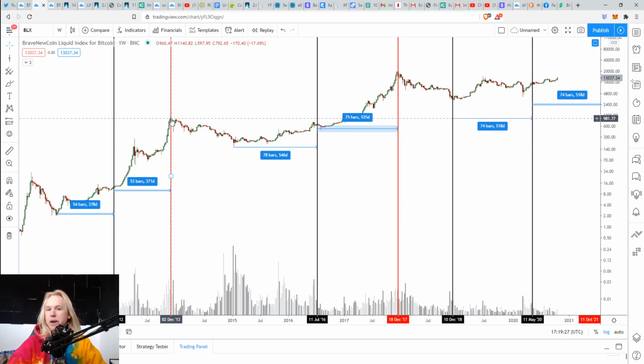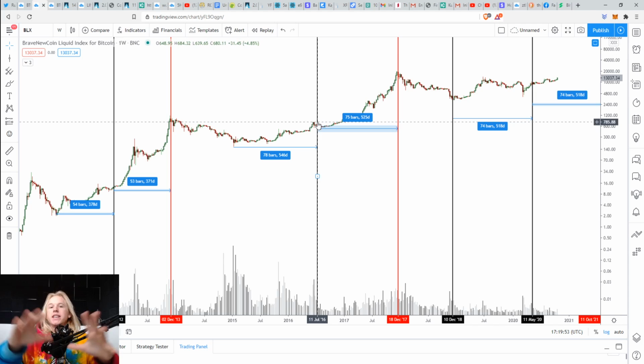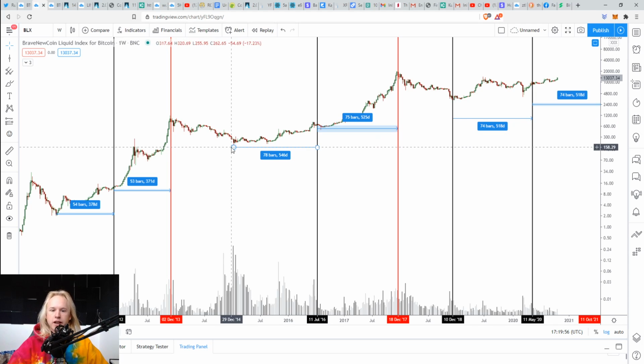So let's take the same pattern and play it out to the next cycle. We get our cycle low at about January of 2015. If we go all the way over until the next halving, that takes us approximately 546 days. Then we take the same tool, and from the halving we go approximately 526 days to the cycle top, and that takes us to about here. So this one's about 20 days off, but we still get pretty much the exact same correlation: from the cycle low to the halving equals the same time from the halving to the cycle high.